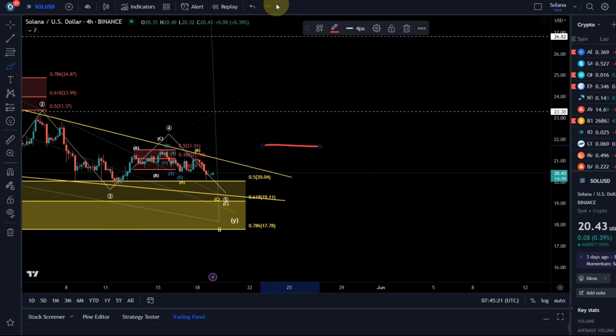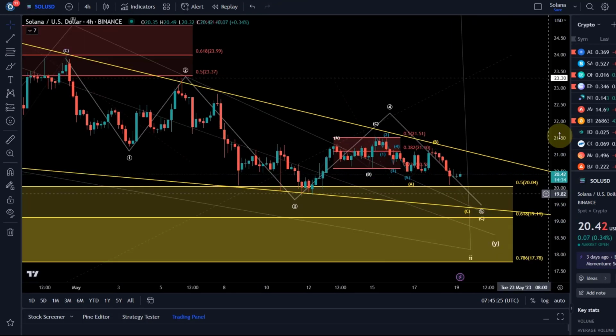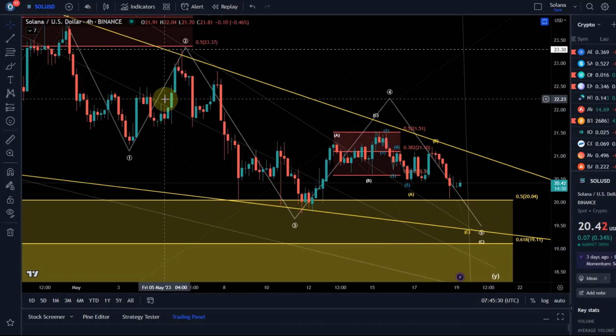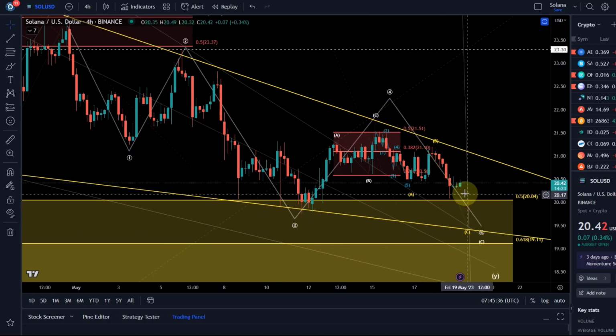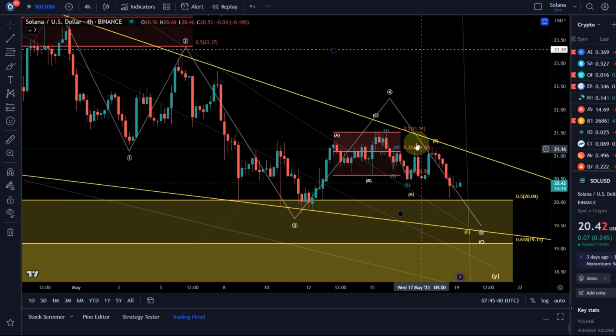Because what does this bullish pattern indicate? Well, it indicates exhaustion on the seller side. You get contracting or reducing volatility, you see a reduction in volume. The sellers are getting weaker.